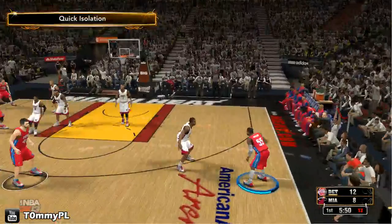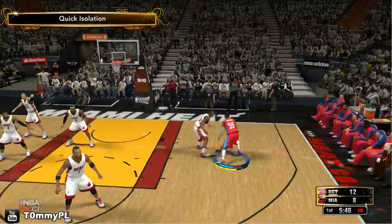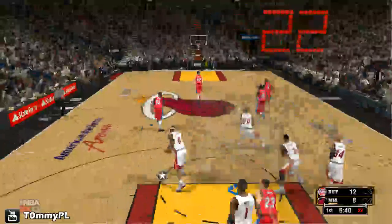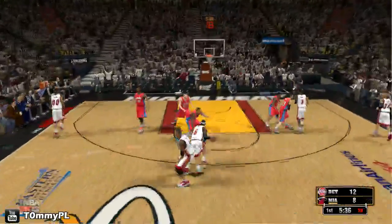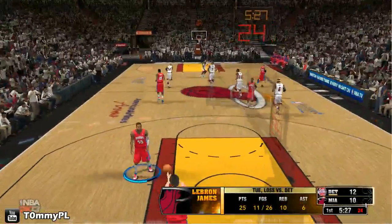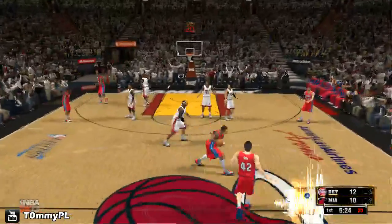Williams with the ball, and for his first pocket of the game. Right side, Williams. Rivers with the rebound. He's got his third rebound tonight. Williams against LeBron. That is LeBron James. LeBron's now got 8 points. He's been ready to roll offensively at the beginning of this game. He looks smooth out there.